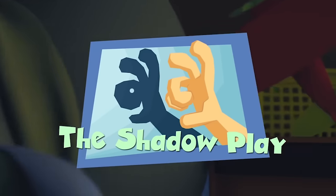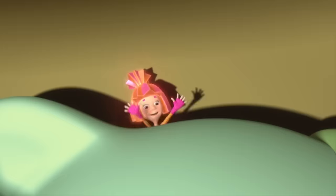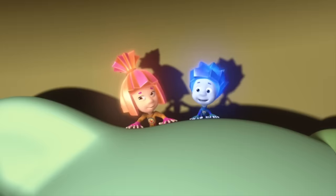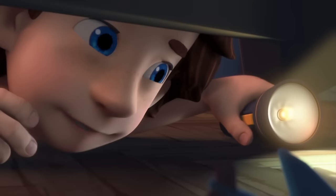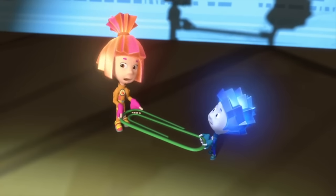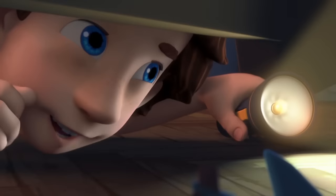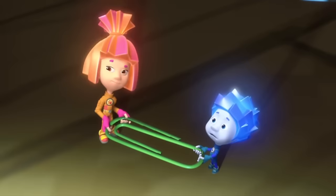The Shadow Play. Oh, hi there, Tom Thomas. What are you doing here? I dropped a paperclip. Give me some light. What's so funny, huh? We're trying to help you out. You've got funny shadows, that's what.